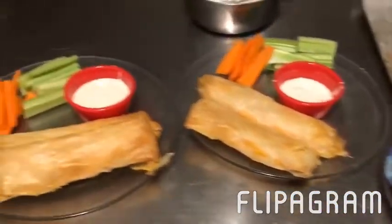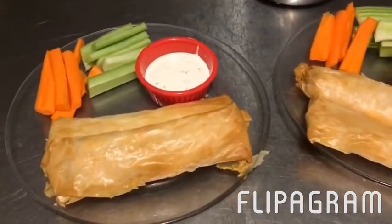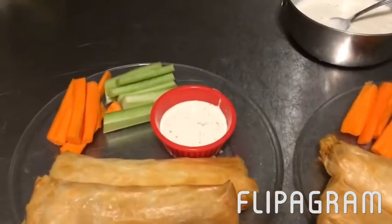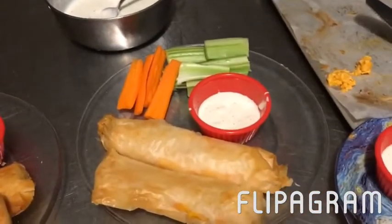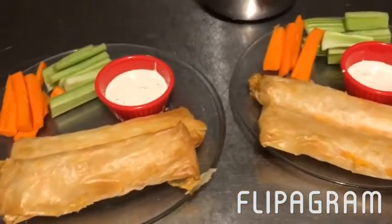Okay guys, this is one more of our leftovers that have been repurposed. They're all cooked up golden brown. I cut up some veggies to go with it and made some homemade ranch to dip it in. And I'm gonna run these out. Yes, it is after 9. It was a late night tonight, a late night at work.